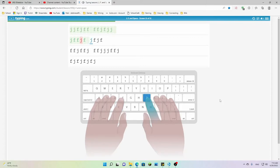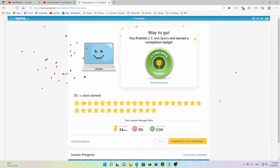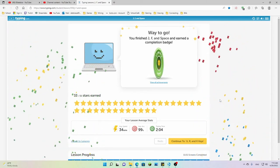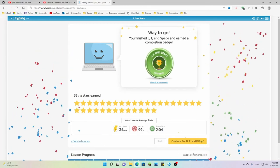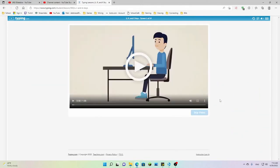Oh, missed one. Oh, we got a badge. We finished J, F, and Space and earned a completion badge. Oh, look at my average speed. But I think it's just because there aren't a whole lot of keys to remember. Okay, now we're going to continue to the U, R, and K keys.